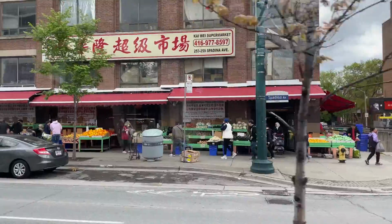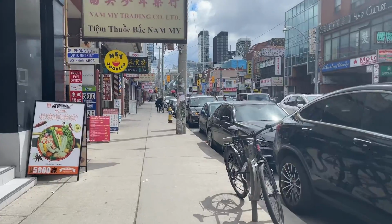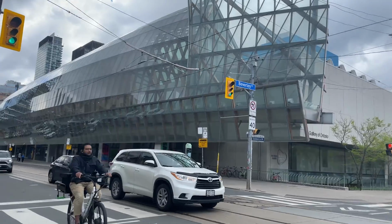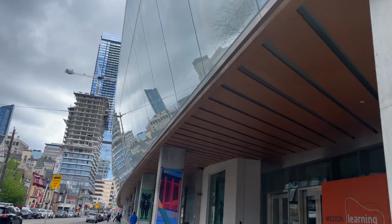Here we're traveling up Spadina Avenue in downtown Toronto, heading into Chinatown, walking beside pigeons, fun. We will get to the art gallery in just a second, and we're going to go see the exhibit, Making Her Mark.